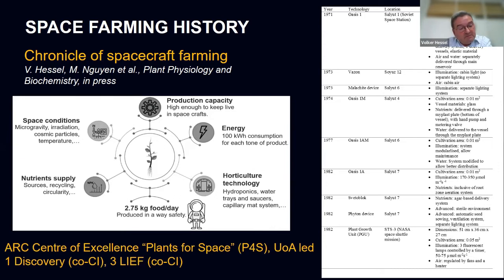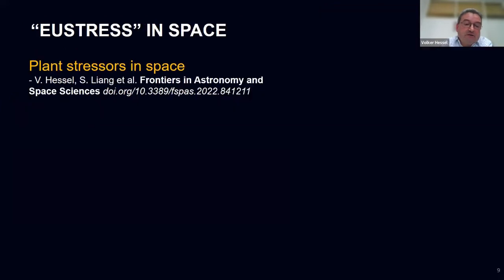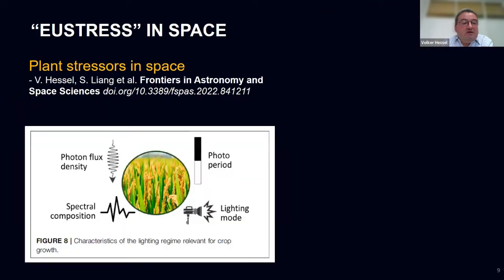And exactly for this, we got the ARC Center of Excellence Plants for Space, which is University of Adelaide led, and I'm the program lead of the engineering part. And I also have, as co-CI, a Discovery on space chemistry and 3 LIEF grants, which are related to that. And just to round it fully up, here's a review on plant stressors in space.